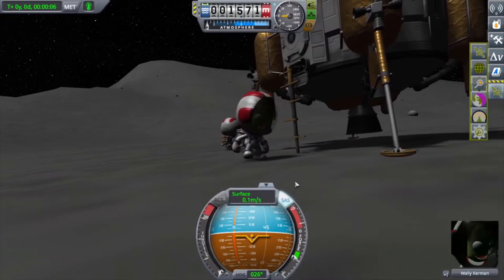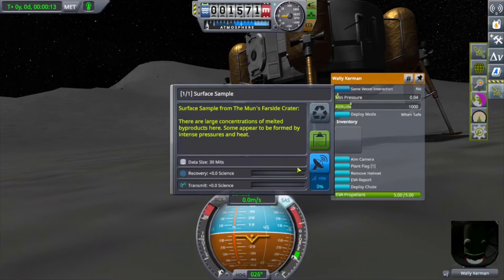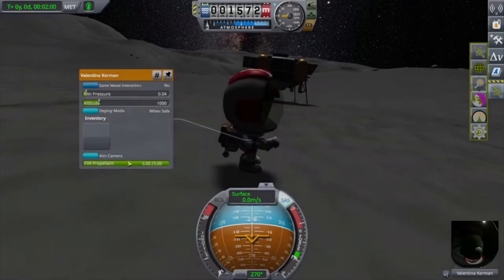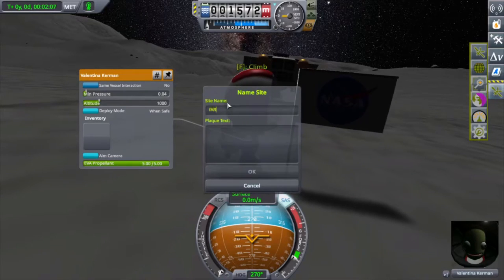Okay, Houston, gathering up the sample now. It appears that the sample that I've picked up is a byproduct of melting, and it also shows signs of being produced in intense heat and pressure. As I plant this flag near the mark where we safely landed, let's not forget the danger and risk which we take to reap the rewards of our exploration.